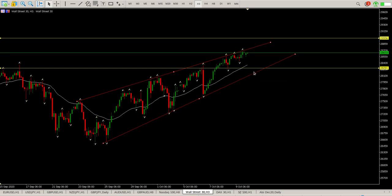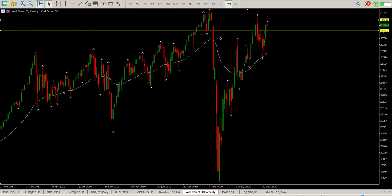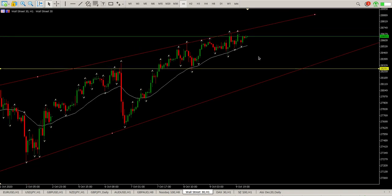Could pull back as deep as onto this area, but I do believe with the weekly close above 28,291, if you don't believe me, we go look there. Okay, there's 28,291. We've had a weekly close above it pretty convincingly. I'd like to see us come back onto here, find support, and that's a buying opportunity for me. Okay, so that's kind of my view at the moment.